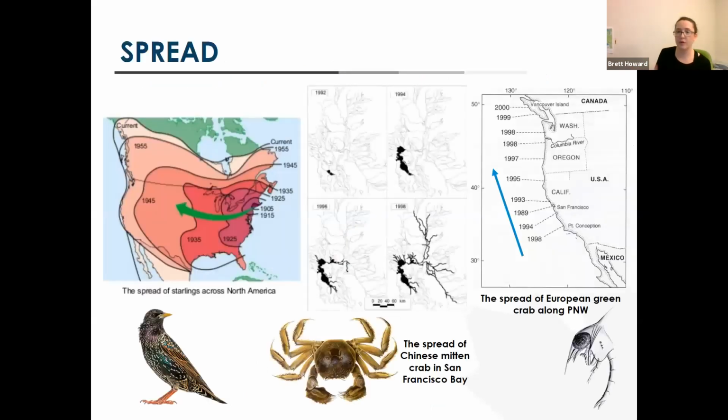So for spread, the first question that you want to ask is, how does your organism move? That's obviously going to differ quite a lot from species to species. And it also really will dictate how you have to think about their spread, how you have to think about detecting them, and how you have to think about managing them.